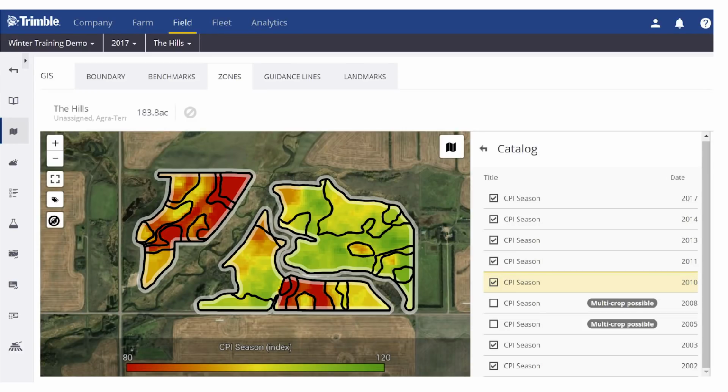This is an example of our interface from our screen for power zones. A power zone is a product we have that takes many years of satellite imagery and produces management zones based on the crop productivity index that it measures. It's kind of based on NDVI, a Trimble variation of that.